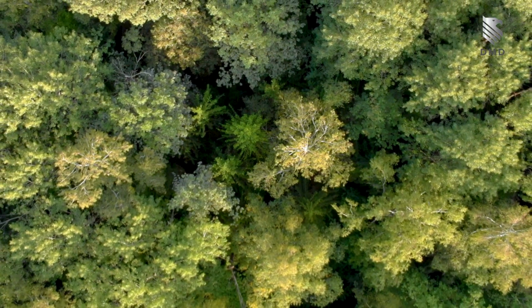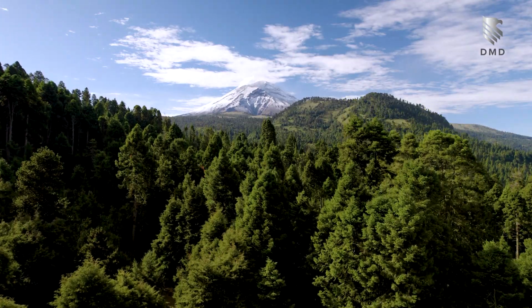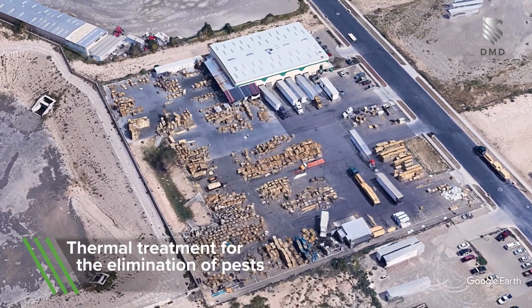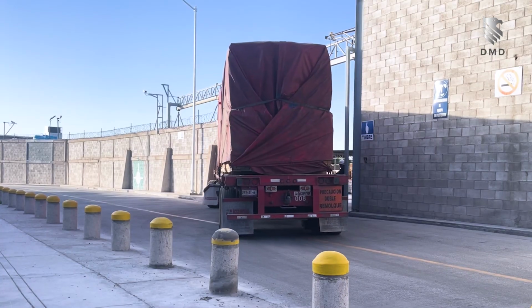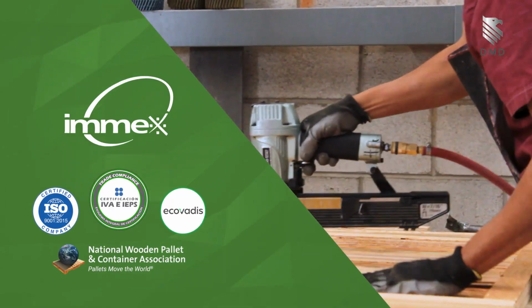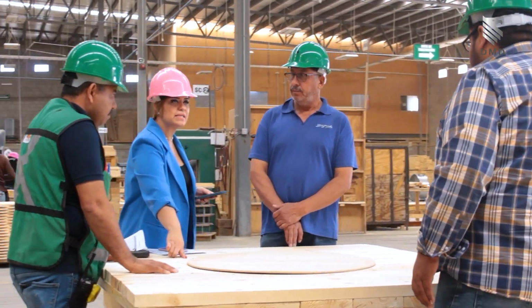We select the most resistant and healthy pine trees in Canada, the United States, and Mexico, and subject them to thermal treatment in our facilities in El Paso, Texas, guaranteeing pest elimination. Subsequently, we transport the wood to our facilities in Juarez thanks to our certification in IMEX along with our other certifications, where our team manufactures each product to the highest quality standards.